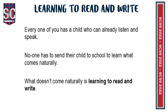In this presentation, you will be introduced to some ways that you can help at home to support the learning that is taking place in the classroom. The more you understand how we are teaching your children to read and write, the better you'll be able to support your child.